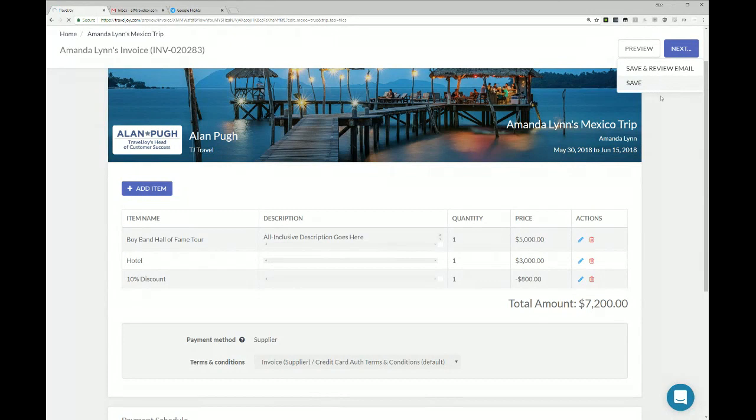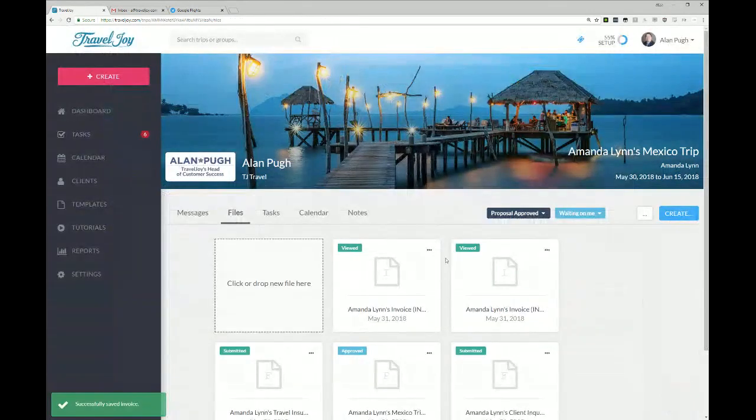I'm going to save this without sending it back to Amanda Lynn because of those changes we just made. So you'll see now, this is waiting on me. The reason it's in the status waiting on me is because the client has approved that payment. I'm going to go ahead and go to the supplier site and make that payment. And then, we can go from there.